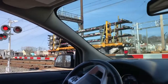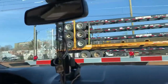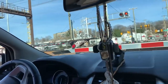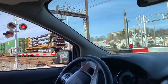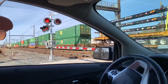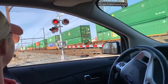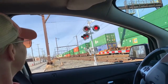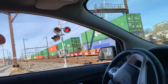And what are those? Norfolk Southern truck cars. With the truck wheels on it. Right. There's more down there. I think that's pretty much it. Well, there's still more coming. Oh, I think I can see the end, bud. Yeah, I can see the end.